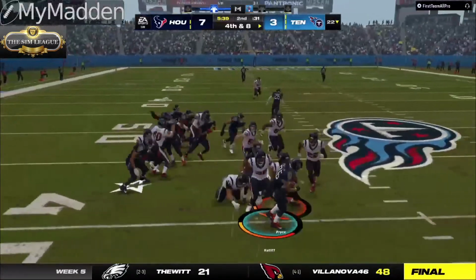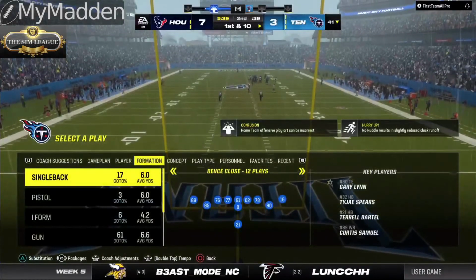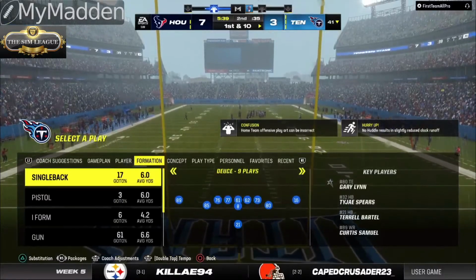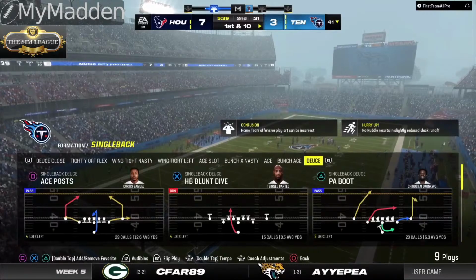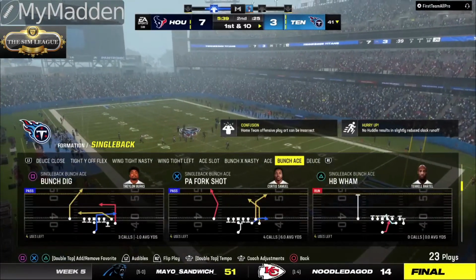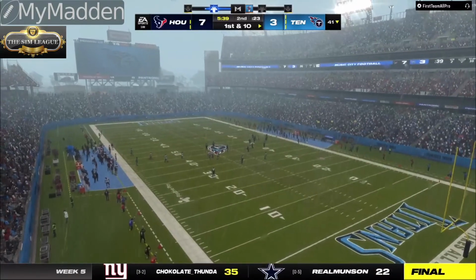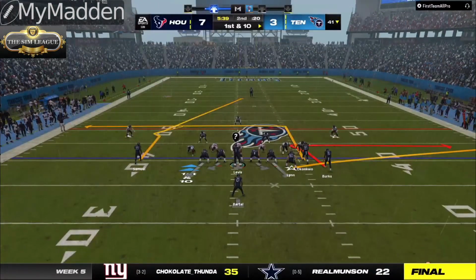And taken right at the 35. A 40-yard punt, 5 yards on the return. And it'll be Titan football. Tennessee offense about set and ready to go.